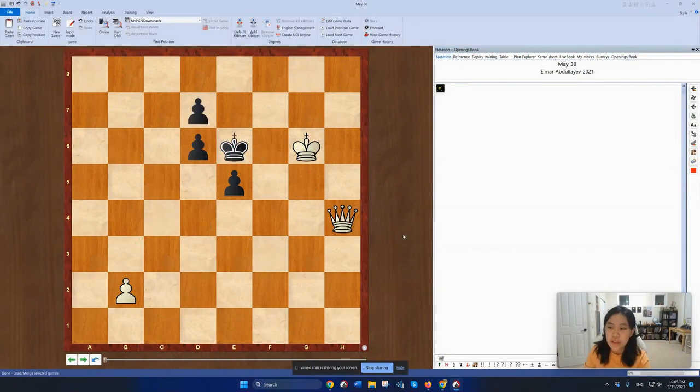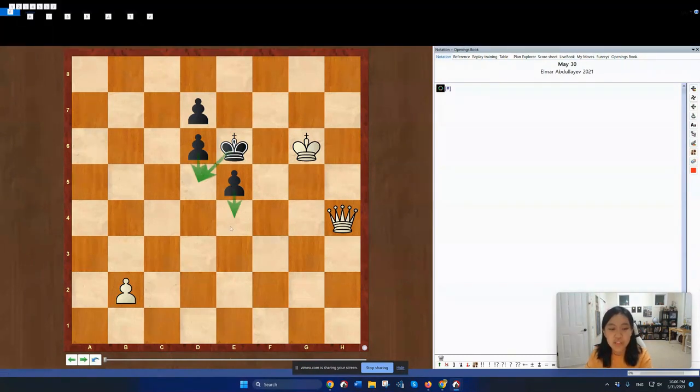This was the puzzle for yesterday, May 30th. It was composed by Elmar Abdullayev in the year 2021. Again, if you want to solve this puzzle for yourself, then go ahead and pause the video here. For me, this puzzle had a difficulty rating of 1 out of 10 and a satisfaction rating of 4.5 out of 5. Here, black has 3 legal moves, king d5, pawn e4, and pawn to d5.